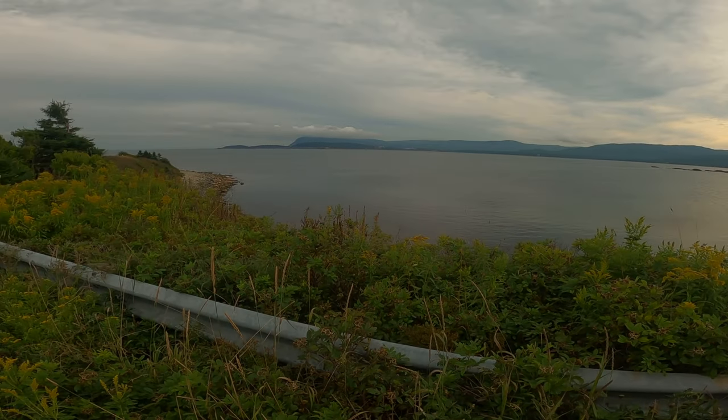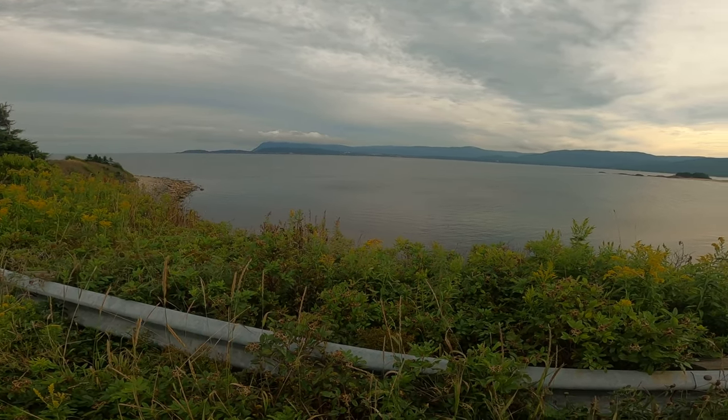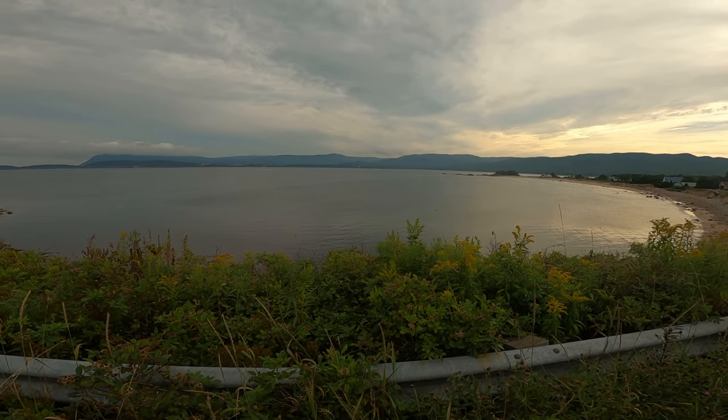Again, you can see Cape Smoky, far distance, and then you can see Keltic Lodge, and you can see it through the haze there, the ski hill. I think it's called Smoky Mountain.